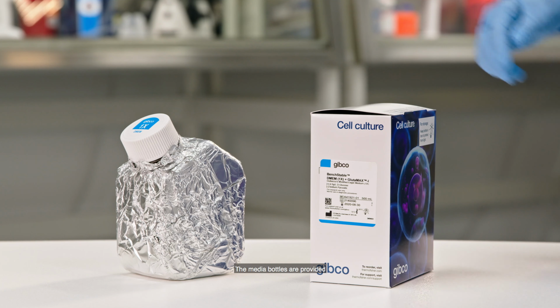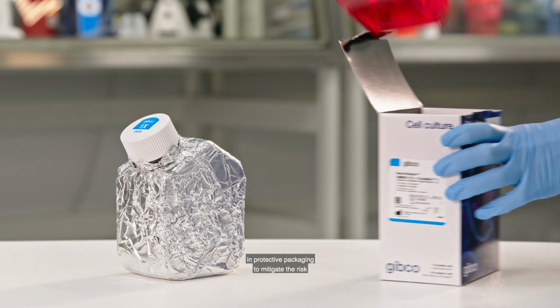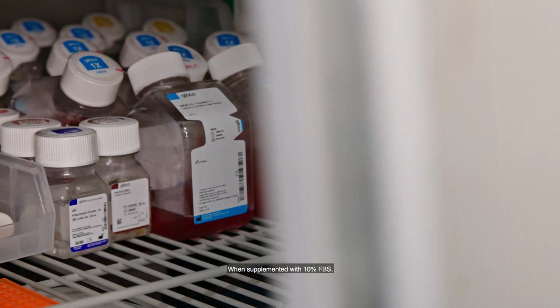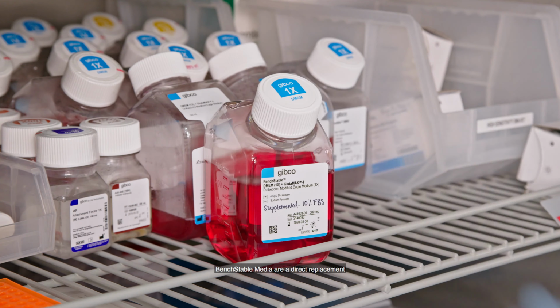cell lines. The media bottles are provided in protective packaging to mitigate the risk of light exposure. No more wrapping bottles in foil. When supplemented with 10% FBS, BenchStable Media are a direct replacement of your current basal media.